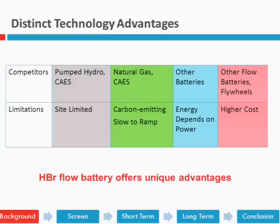And I've addressed a few of these points. One thing that you see is that unlike pumped hydro storage, you don't have the same kind of siting concerns with a flow battery that you do with some of those larger scale compressed air or pumped hydro storage. You also have no carbon emissions in use for this type of battery and extremely fast ramp rates. Your energy, like I said, is independently scalable from your power, and you have a lower cost than some of the other flow batteries because of the low-cost electrolyte. These are all unique values to this particular technology.